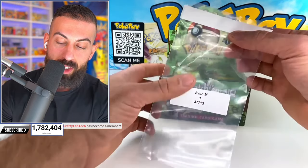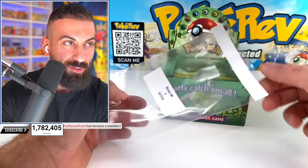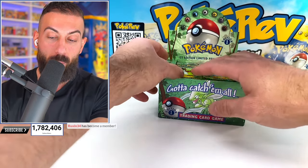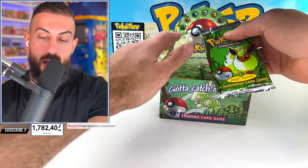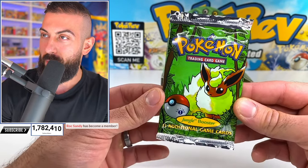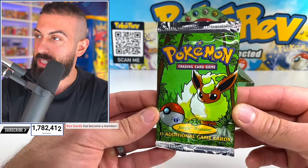Anyway, first person up today is going to be SvenM37713 with the first booster pack out. And you guys saw it was completely mixed up. We could literally pull out any card from this set right now. We got Flareon booster. Okay, now the notifications are coming up. I can see now.